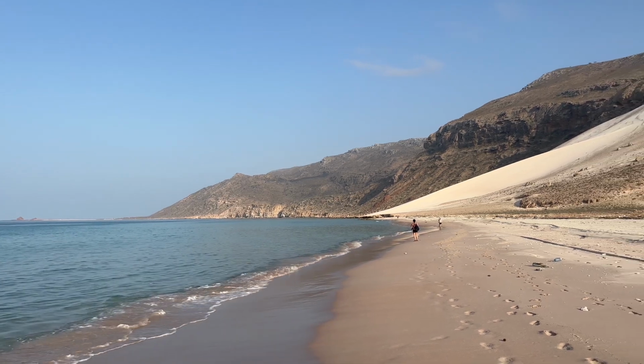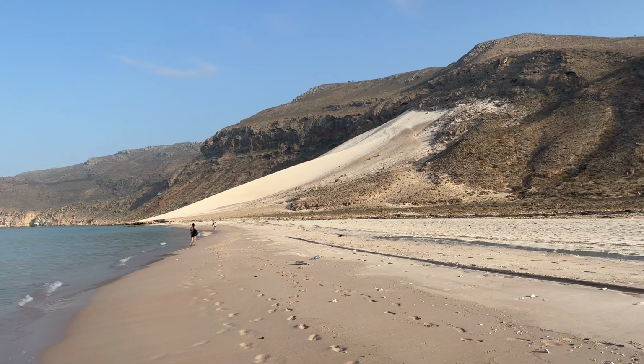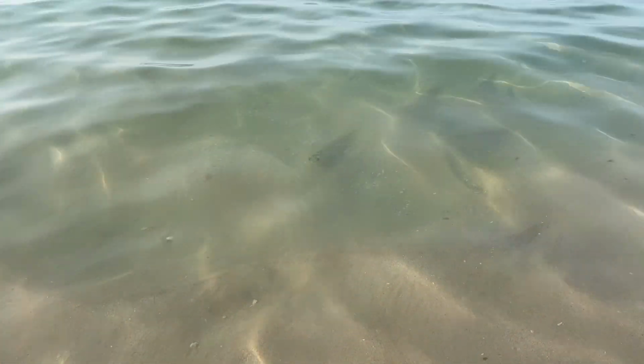So even though we arrived today, we still managed to do some sightseeing. This is Delisha beach. It's about an hour drive from Hadibo. In the sea, as you can see, there are a lot of puffer fishes. They are the ones that blow up if they feel threatened. They look really cute though.